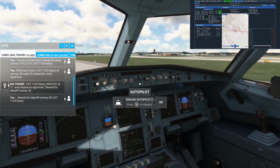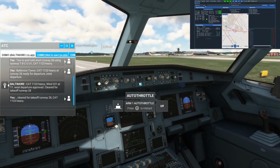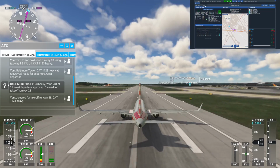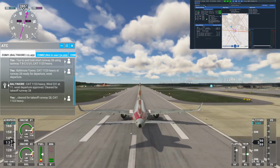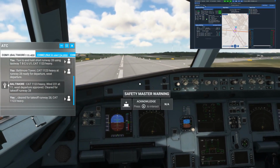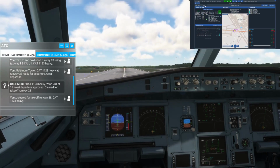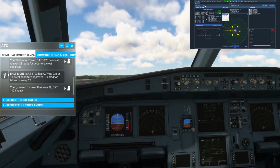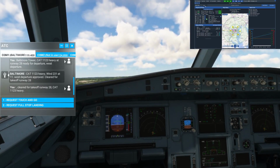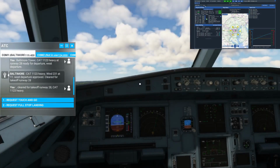Sometimes I just like backing up in an airplane. I know we don't have to in the A320, but it's fun sometimes. Come in here. Airborne time logged. Nice takeoff.